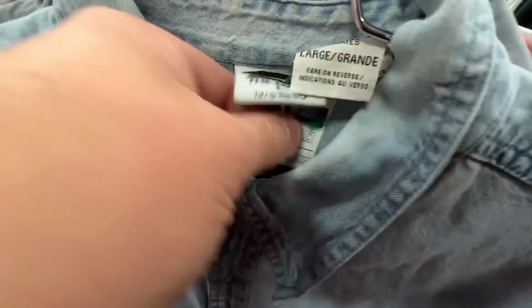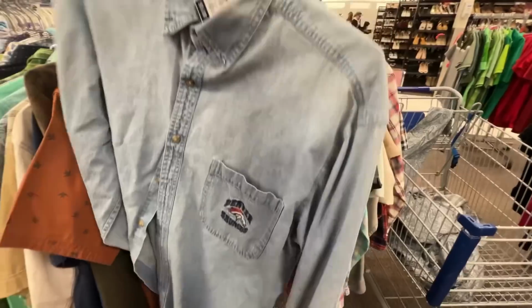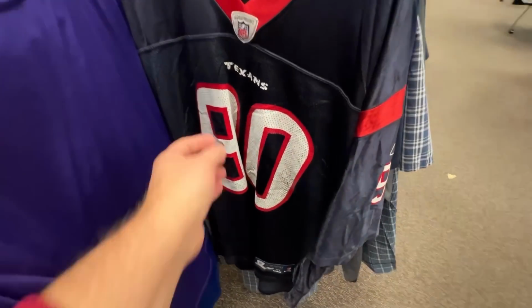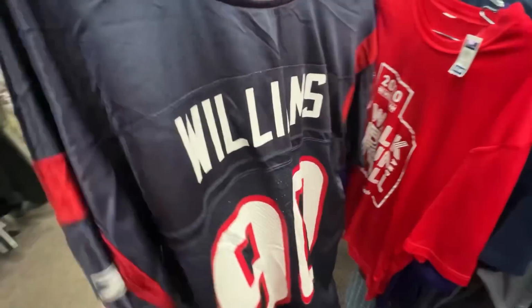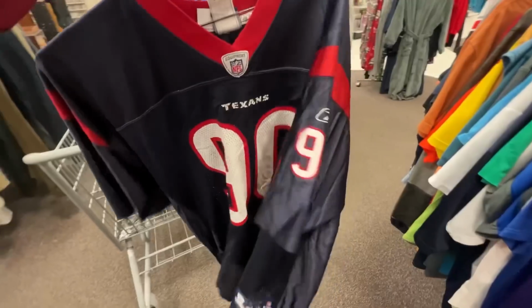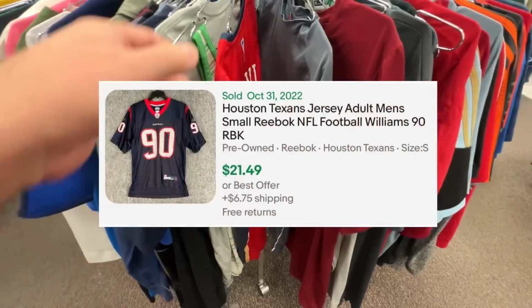I'm not sure. This is 1998. Kind of a denim style Denver Broncos shirt for $5. I didn't look that up, but I imagine $15 to $20 at the minimum, maybe even a little bit more. Super stoked to have found that. Former number one pick in the draft, Mario Williams, Texans jersey, $3. If this was 10 or 15, like these kind of jerseys usually are, I'd pass. But at $3, you just can't lose. There's going to be a Texans fan who wants that, and I should be able to get at least $15, maybe a little bit more.